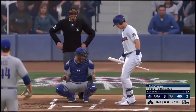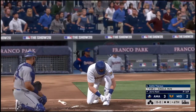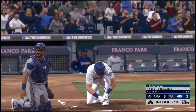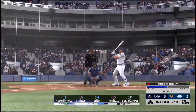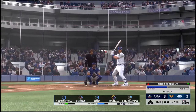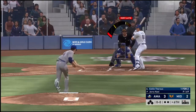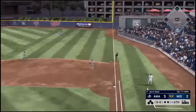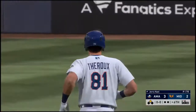Digging in and looking for more, Colin Thoreau. He'll lead things off here in this one-run contest. Ready with the first pitch. Here it comes. Swing and a liner, and that one skips up over the wall for a ground rule double.